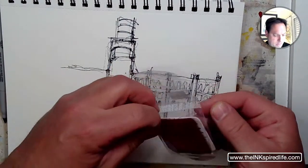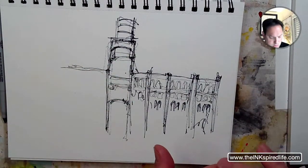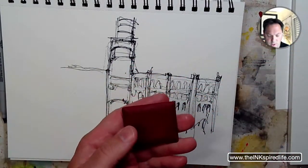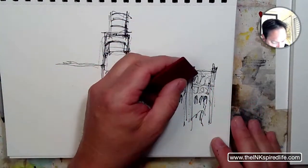Some Art Graph water soluble. See it right there? Water soluble chalk. Let's bleed some of this on here. I just want to get this kind of reddish color.